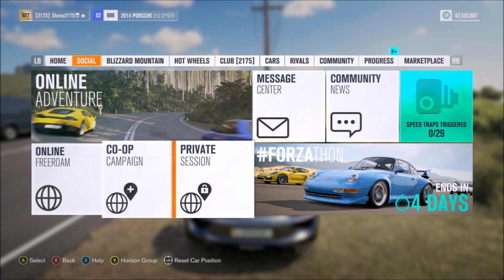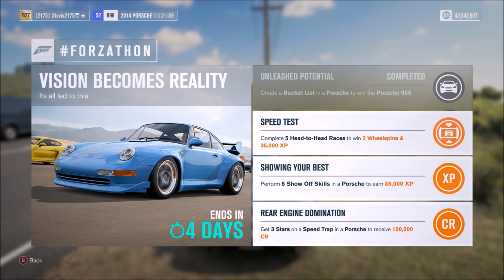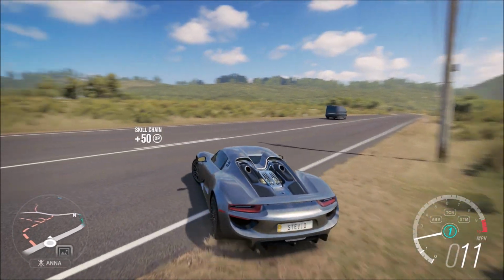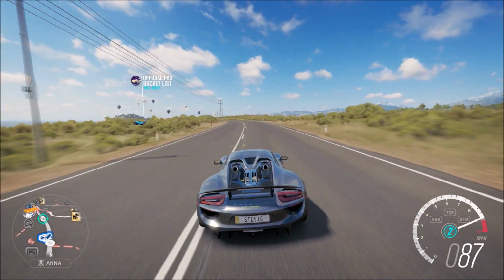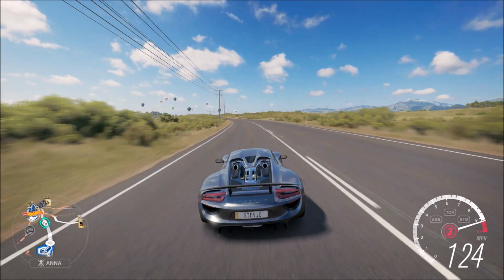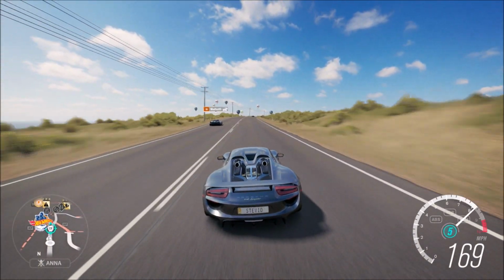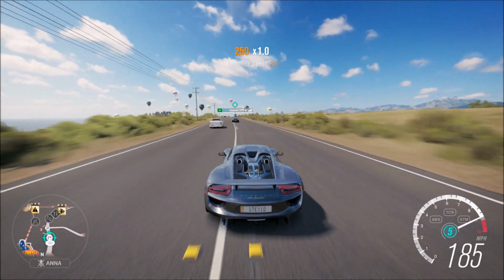I was in my Porsche already, because pretty much all the challenges in this Forzathon event require you to be in a Porsche, so I stayed in my 918 Spider, I turned around and I went right to the speed trap and 3-starred it. So unfortunately my idea didn't work. I was hoping it would, because obviously that's a 2-for-1 once again. But just so everyone knows, I just want to make it clear, you will have to do those challenges separately, because as you saw right here, I tried it.